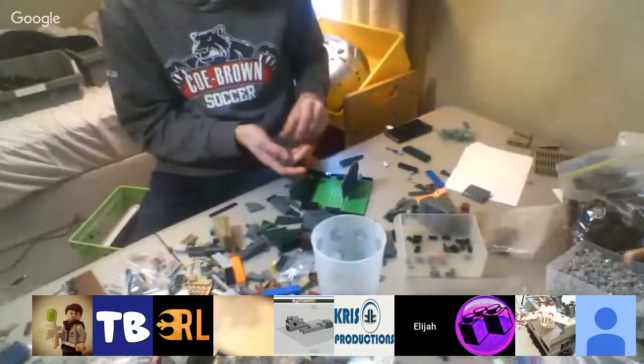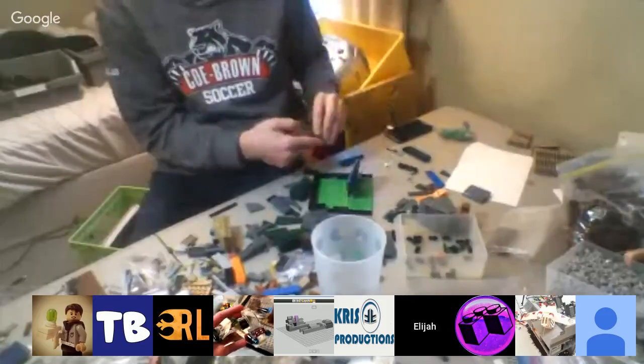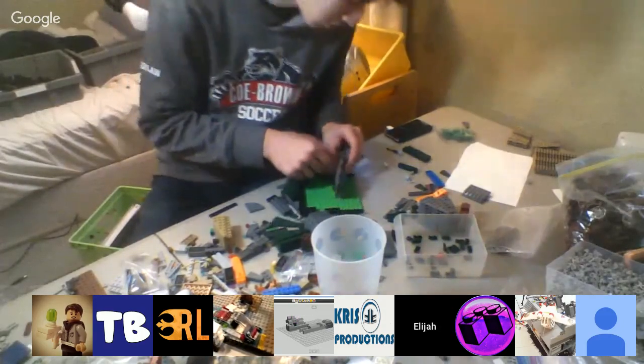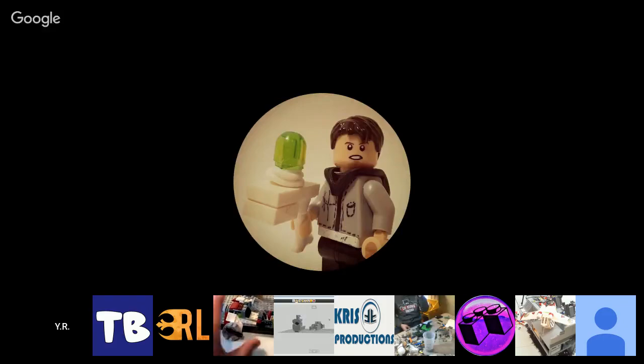I'm sure everyone watching would love to see the set. Here's the set. Oh, yeah. I think personally, it's one of the coolest. It's one of the cooler battle packs we've gotten recently, because there's been a lot of the First Order stuff, right?